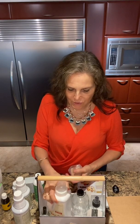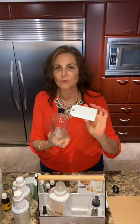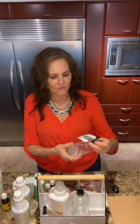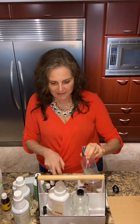So you get your detergent, and then you get a couple of empty bottles so that you can make your own DIY fabric softener, and they give you the recipe of what goes in it so that it's not harmful. Sorry, there's a kitten back there trying to get something. And then a spray bottle to make a linen spray. Again, you get the recipe with that.